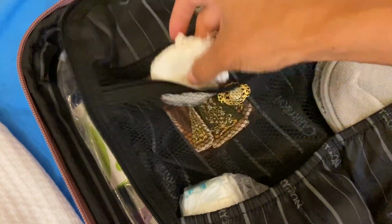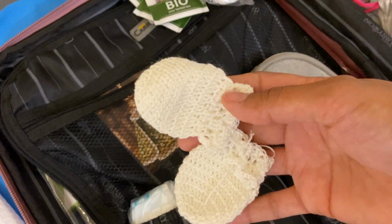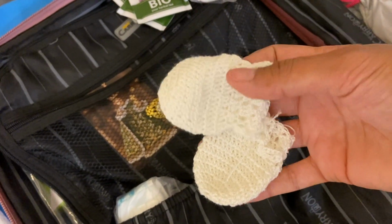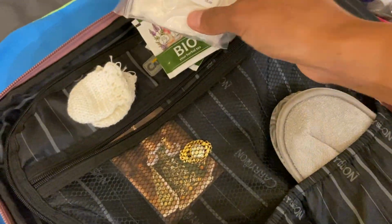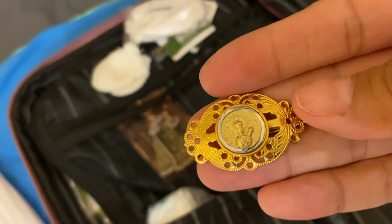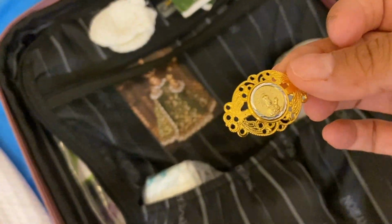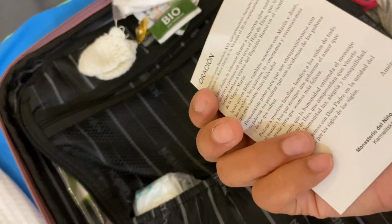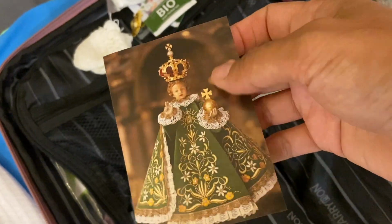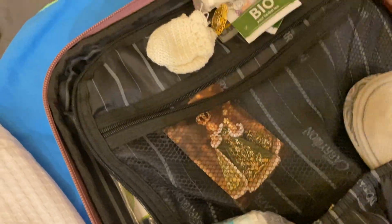Then my mom made these beautiful mittens for Alicia. I think these ones are the ones that I'm actually going to use. They're a little bit smaller, so we want to make sure they fit, so we're bringing these ones as well because of that. This is La Milagrosa Virgin, so I'm going to put these on baby Alicia because yeah, I'm Catholic. And here we went to Baby Jesus of Prague and we got these ones blessed by the priest over there with the prayer in Spanish, so I put one in the suitcase for, you know, heavenly protection.